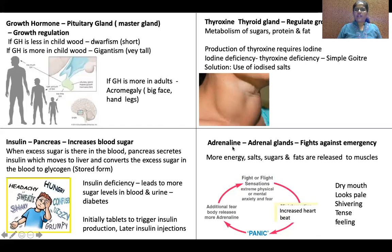have to fight. If we are in fear, if we are angry, aggressive nature, or too much fear, tension, when we feel like that, this adrenaline is overproduced. Adrenal glands produce adrenaline only during emergencies and not in normal conditions. Aggressive nature, too much fear, or when we have to come out of it, in emergency situations, the adrenal glands produce more adrenaline.